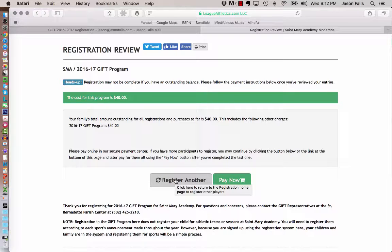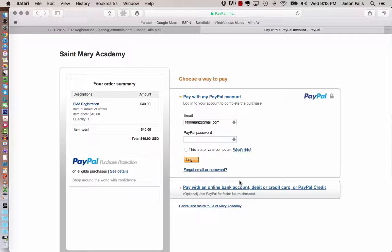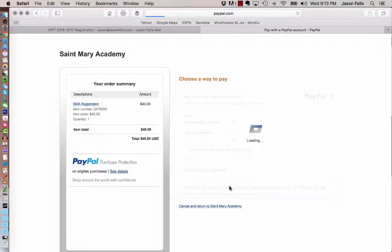At the end of registering your second, third, fourth, or fifth child, depending upon how many you are registering, you'll come back to a page that looks like this, hit the Pay Now button, and you'll be able to check out. After you hit the checkout button, you'll be brought to a PayPal page where you can do one of two things. If you have a PayPal account and you would like to pay with that, you can log into your PayPal account and pay via PayPal. If you would like to pay with a credit card and not use PayPal, you simply come down below the PayPal login to pay with an online bank account, debit or credit card, or PayPal credit, and click that link.